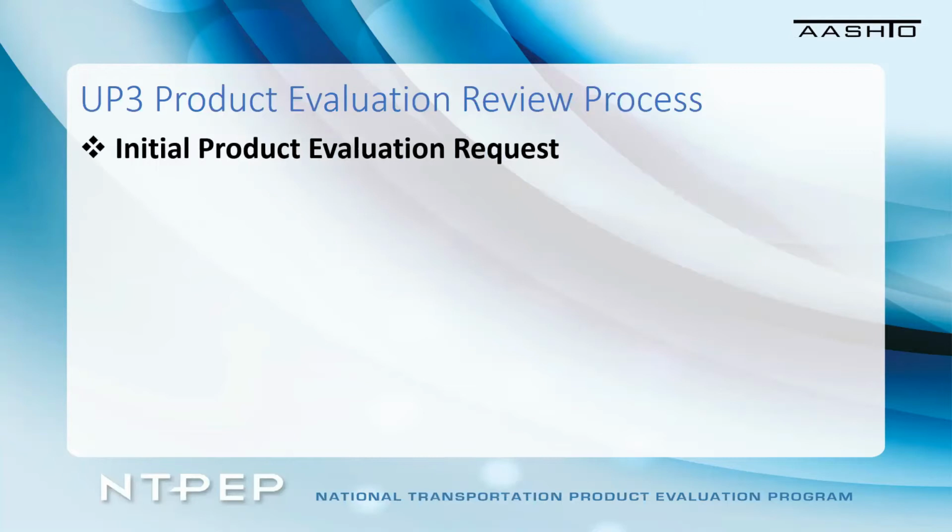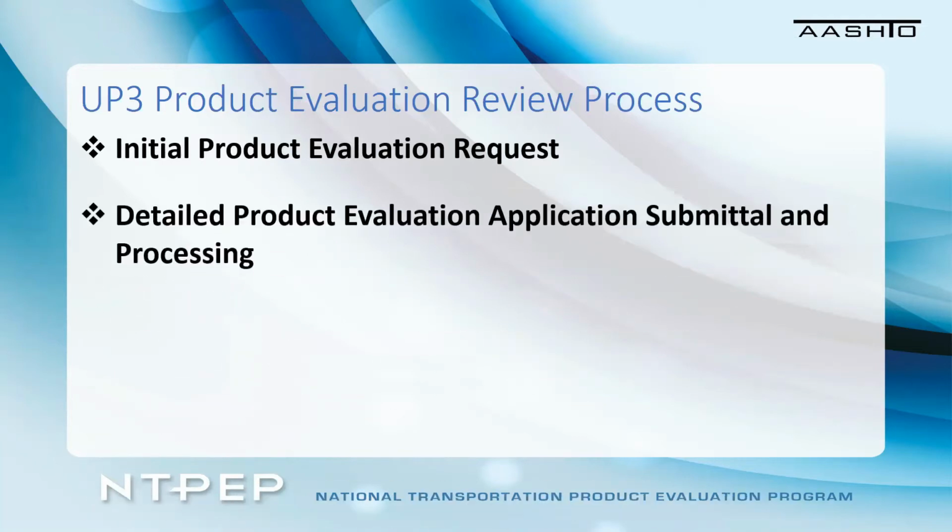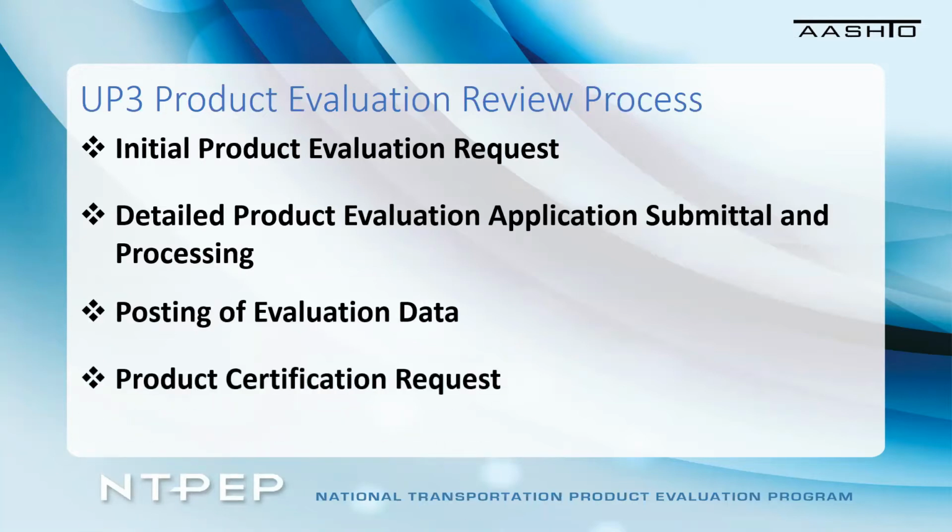Now we will review some key benchmarks throughout the UP3 product evaluation review process. The first step is the initial product evaluation request. Next is the detailed product evaluation application submittal and processing. Posting of the evaluation data follows, concluded by the product certification request.